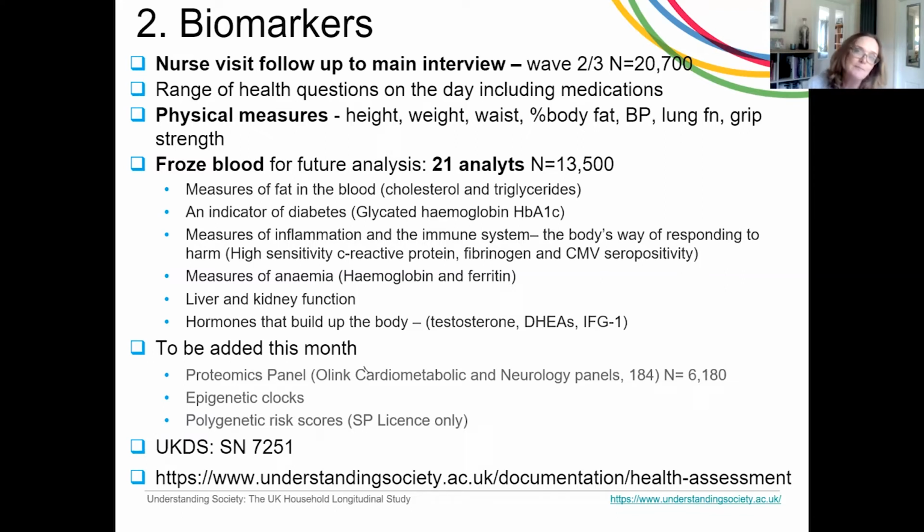They took a blood sample at the time, which was frozen because they didn't have funds to do anything with it, but we've since analysed it for 21 analytes, where we have about 13,500 people with these data. Things like cholesterol, HbA1c, different measures of inflammation and anemia, liver and kidney function, and some hormones. This month, rather, this week, the data is going to the data archive, so it will be available to you in about a month's time.